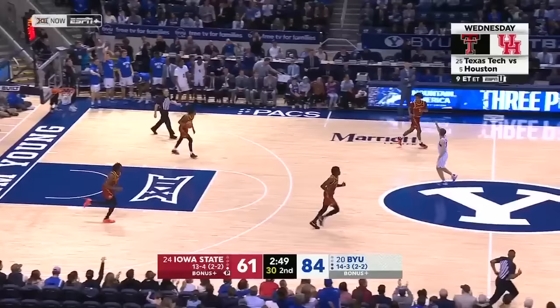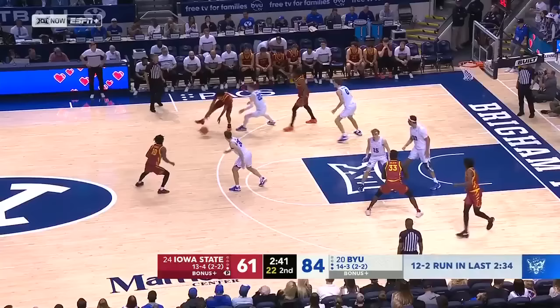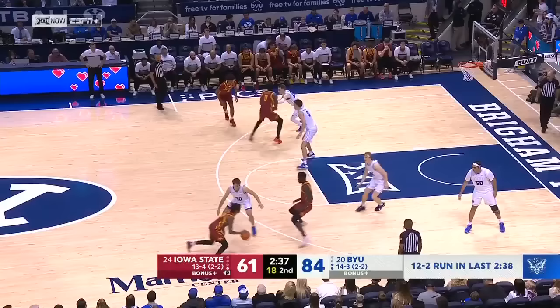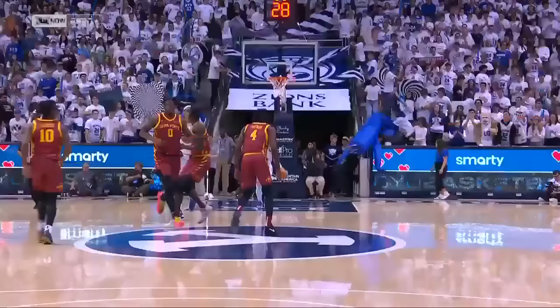Waterman with an exclamation point. This crowd sensing a first. BYU has never beat Iowa State. 0-6 all time against the Cyclones. Spinning in, Gilbert to get two free throws. Yeah, just a little advance up the floor.